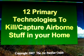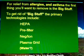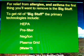There are basically 12 primary technologies to kill or capture airborne stuff in your home. And if you want to help with allergies and asthma, you want to first remove the big stuff. And to get rid of big stuff, the primary technologies include HEPA filters, pre-filters, negative ion, plasma grid, and recently we've seen filters that actually pull air through water.